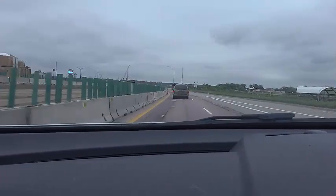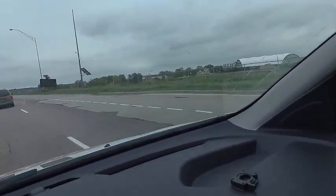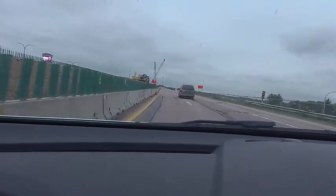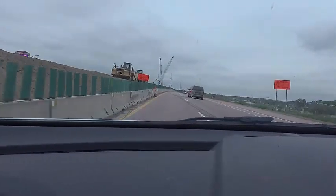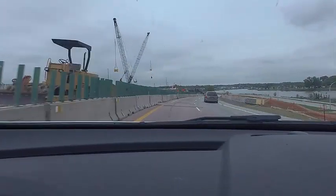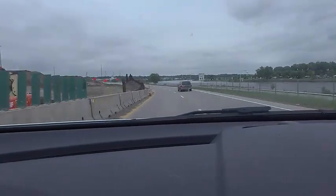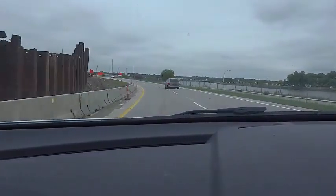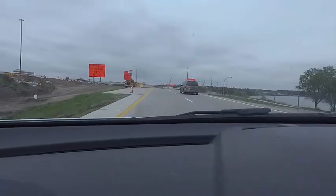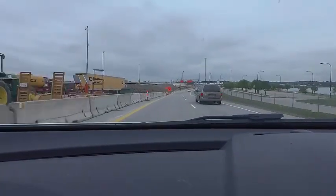That's the Missouri River right over here. It's kind of hard to see. A lot of road construction here in Sioux City. Looks like I can stay in this lane. Actually, 30 years of road construction. That's what Sioux City and I-29 is famous for. Decades and decades of road construction on this little stretch right here. Okay, stay in the right lane.